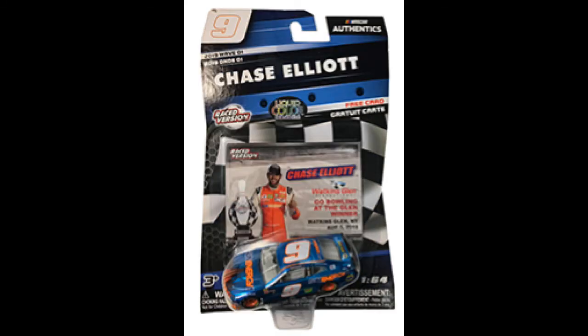And last we have Chase Elliott's Liquid Color car. And it looks like they actually have a Liquid Color thing in the middle, so you'll know. Not that you wouldn't anyways, but yeah. I mean, they really had no other option for a Liquid Color. I don't know what else they would do. So this is like a no-brainer to have.